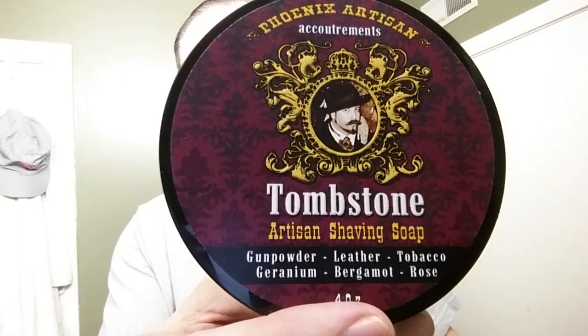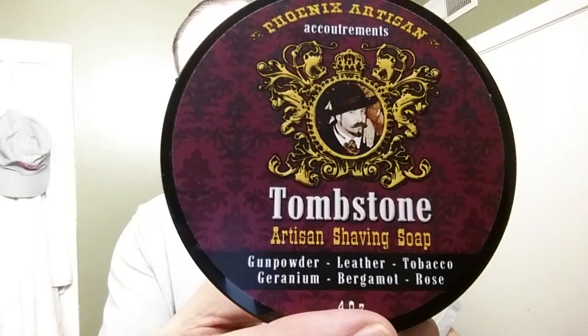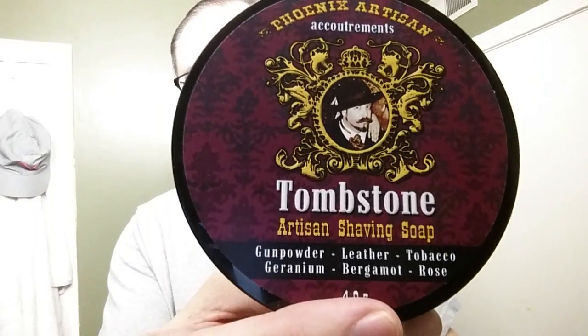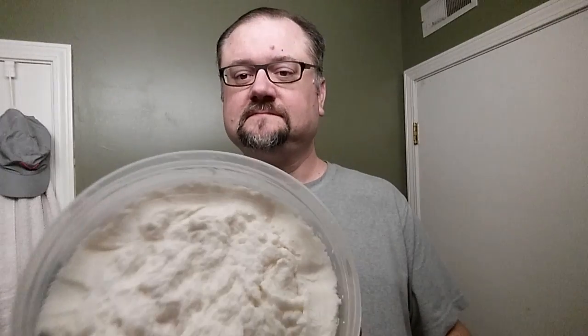And as you can see, gunpowder, leather, tobacco, what does that say? Geranium. I'm reading it backwards in the phone there. Bergamot and rose. Does it say rose? Yeah. And so I'm very interested to see how all those match together. I like the scent from the tub.